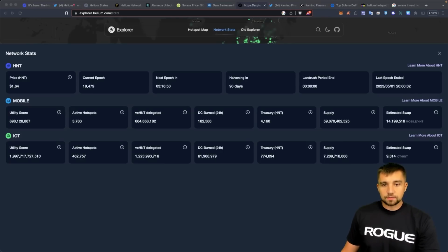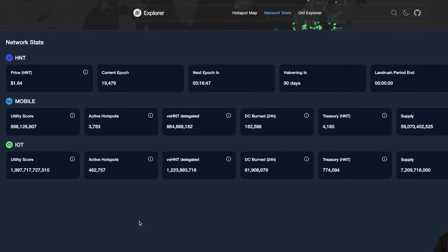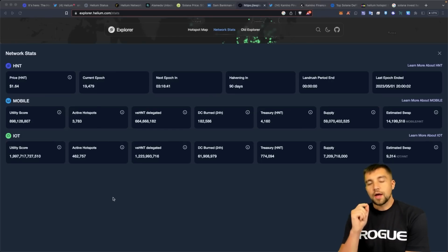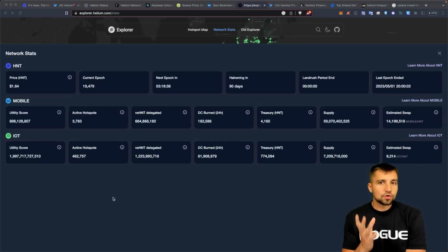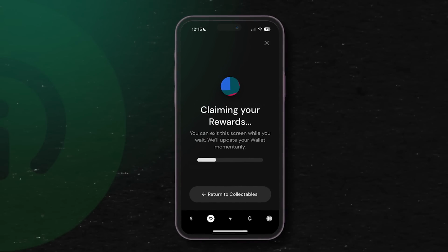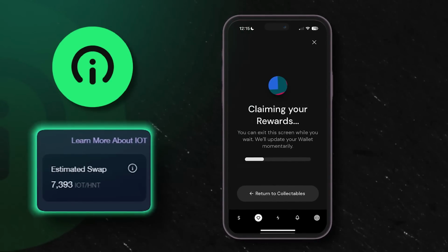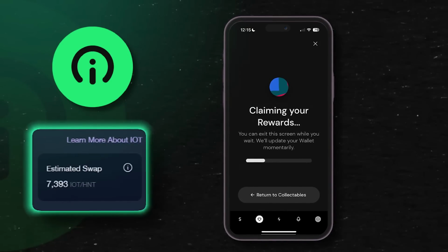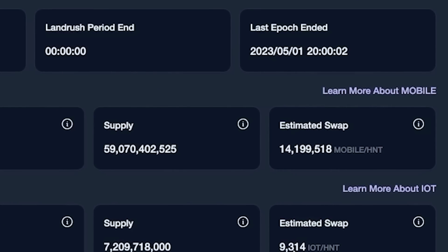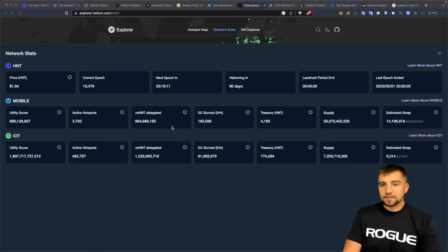As it stands, there's the Helium token, and now they have deployed their own shitcoin ecosystem. Again, enter mobile and IoT, and there are other tokens that they plan to deploy in the future as well. You will have IoT tokens in your wallet that you do not know about. Open it up and you can claim them. They have a value. For example, right now you could swap 9,314 IoT tokens for an HNT coin. You could also swap about 14 million mobile for a Helium token. At a minimum, go out there and see what's sitting in your wallet. It may surprise you. And this is really not the best time to be selling Helium.